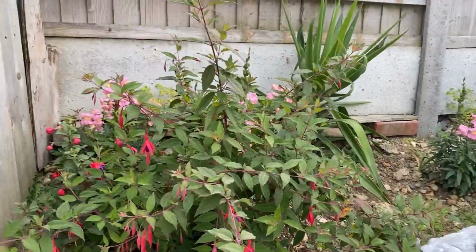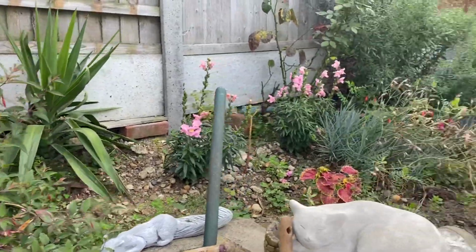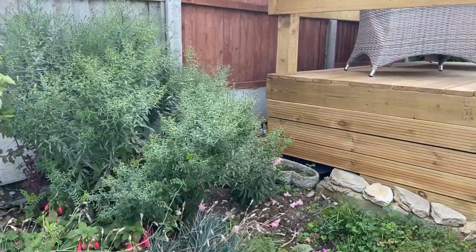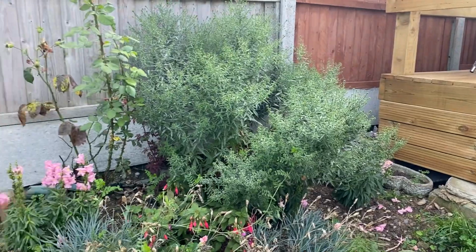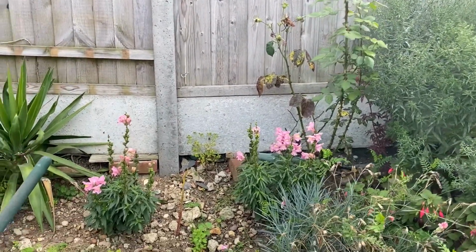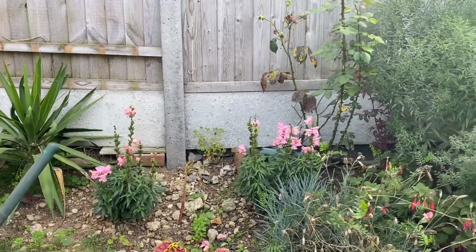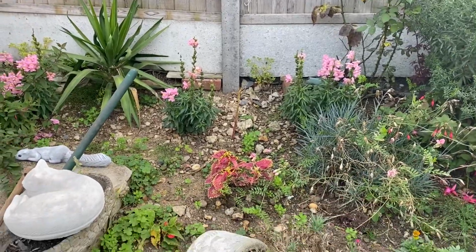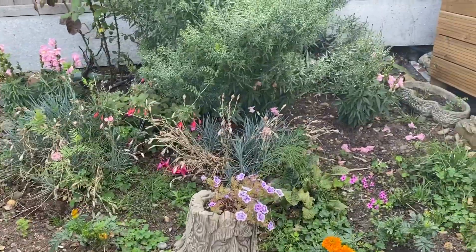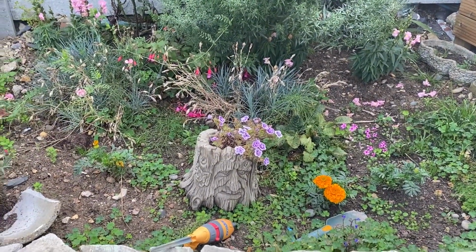But we've got a few fuchsias over this side that are doing really well, and some pinks that have kind of died off now. That's the corner of the decking. They go this way. And we've got some bunny rabbits, or antirrhinums. We've got some coleus there. Not sure if I'm getting a very good picture of this. There we go, there's the coleus.